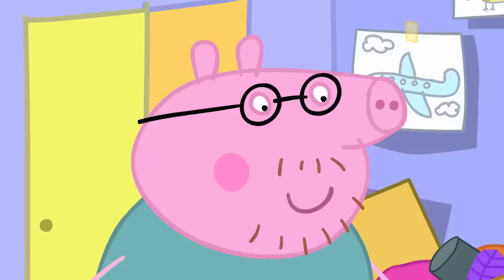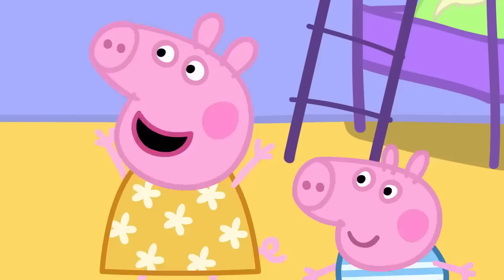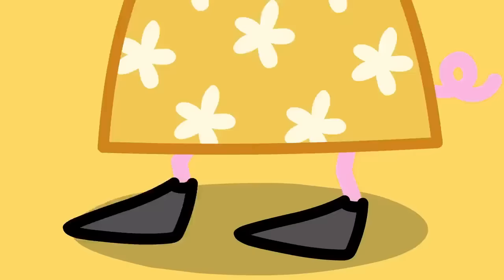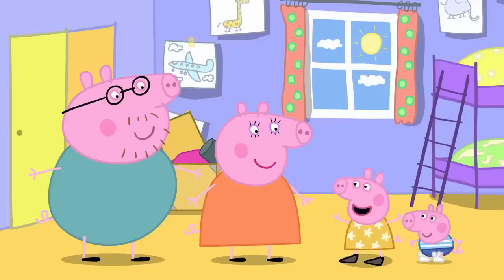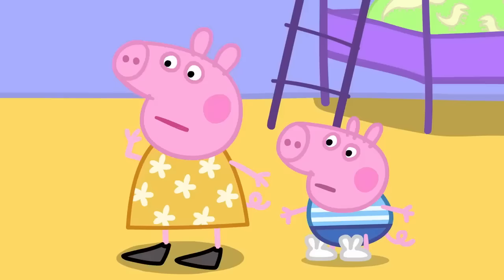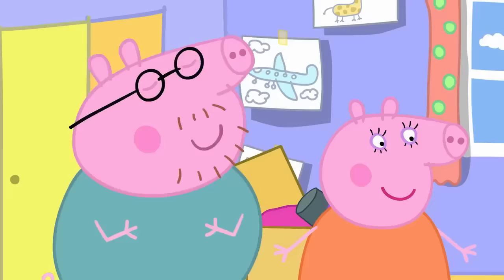That's much better. Now you also need to choose the right clothes for what you're going to do today. We're going to playgroup. But first, we want to jump in muddy puddles. Puddles! Oh dear! Peppa and George aren't wearing the right shoes for jumping in muddy puddles. Do you think you should wear boots instead? I think we should wear boots instead. Splendid idea.